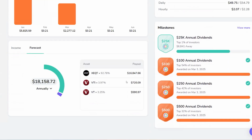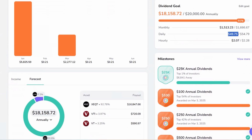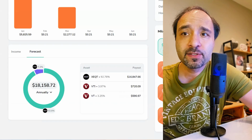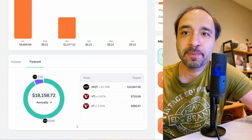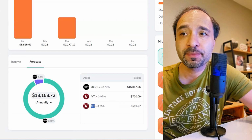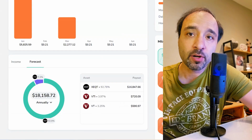Our $18,000 dividend income translates to around $1,500 per month, or roughly $50 per day. Keep in mind, dividend income isn't always evenly distributed. Some quarters are heavier than others, especially as the underlying companies held within the basket of our ETFs change their dividend amounts. Our biggest contributors to dividend income are XEQT, as it's our largest position and it's expected to bring in almost 93% of the expected dividend income, followed by VTI and VT, each bringing in approximately 4% of the dividend amount. These holdings combine yield with consistent growth, which is key to long-term compounding.